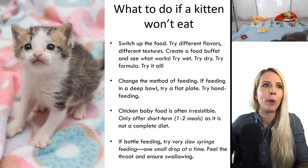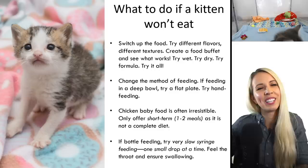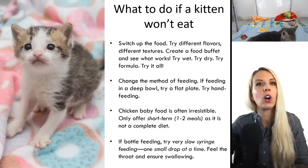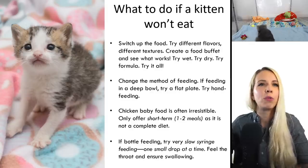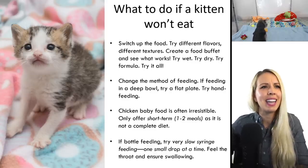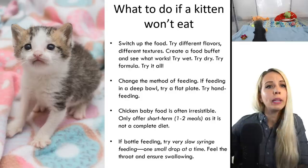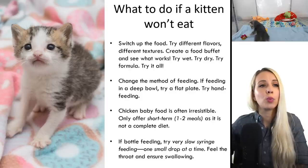But what do you do if they won't eat? First, give them a food buffet. I went through the food buffet in the last talk, and if you're interested in that, you should definitely go watch the Beyond the Bottle talk because I talk all about different things you can give a kitten as part of their food buffet to see what works. Try wet food, dry food, formula, mixing things together. You also want to try changing the method of eating. So if you're feeding in a deep bowl, you can try a flat plate, try hand feeding, try switching back to the bottle or syringe.